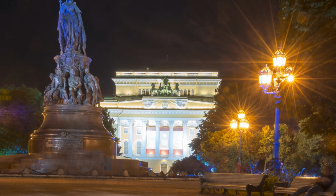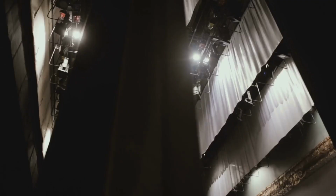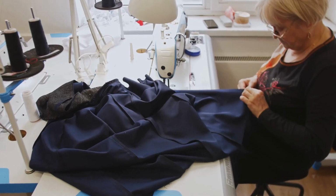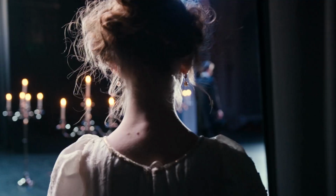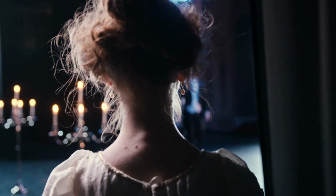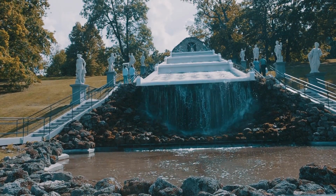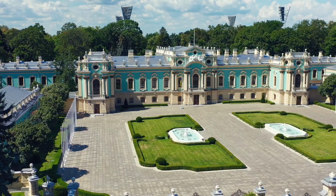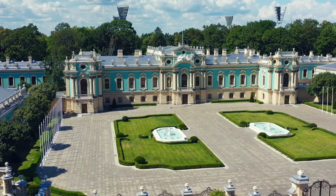At the Mariinsky Theatre, we're not just attending a performance, we're going behind the scenes. A backstage tour reveals the inner workings of this renowned institution, from costume workshops to rehearsal rooms. You'll feel the pulse of the theatre's creative energy, gaining a newfound appreciation for the artistry that unfolds on its stage. The Mariinsky Theatre, established in 1860, has a rich history.